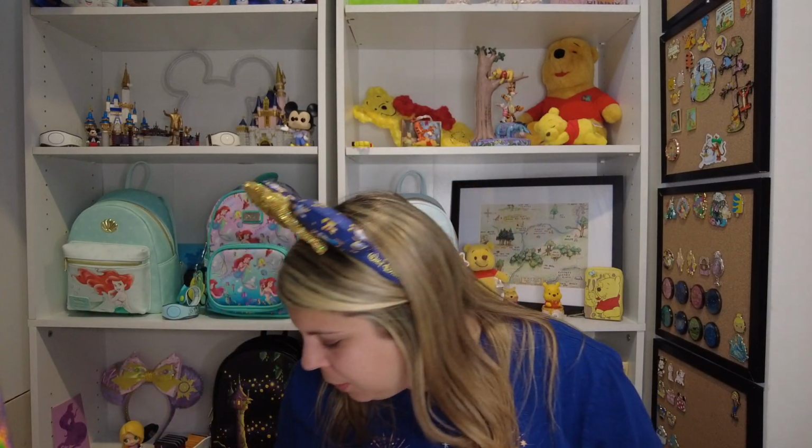I didn't see them on this trip in the outfit. I never saw them. I don't know if they're still coming out in these outfits right now. I don't know if they're just in their 50th. I'm not sure. But yeah, so I got those.